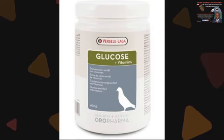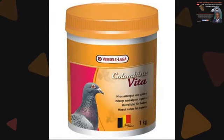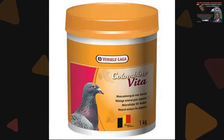Your birds are going to need all these things. Of course, your birds are going to need their vitamins. Make sure this Combine Vita is a vitamin that's good all year round. You can't go wrong. All year round, Combine Vita.